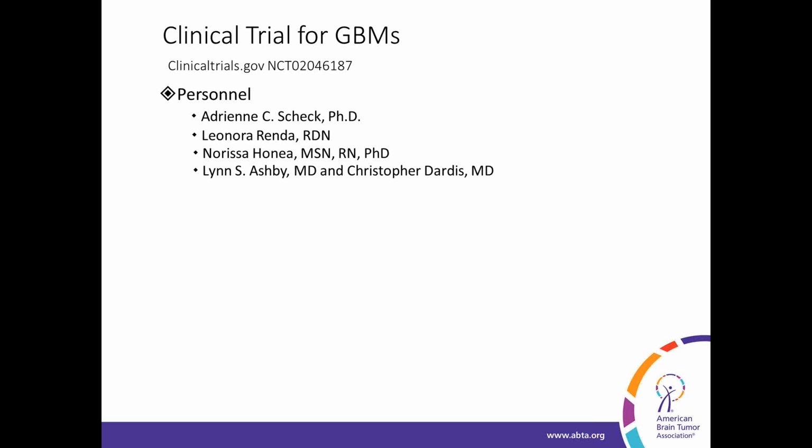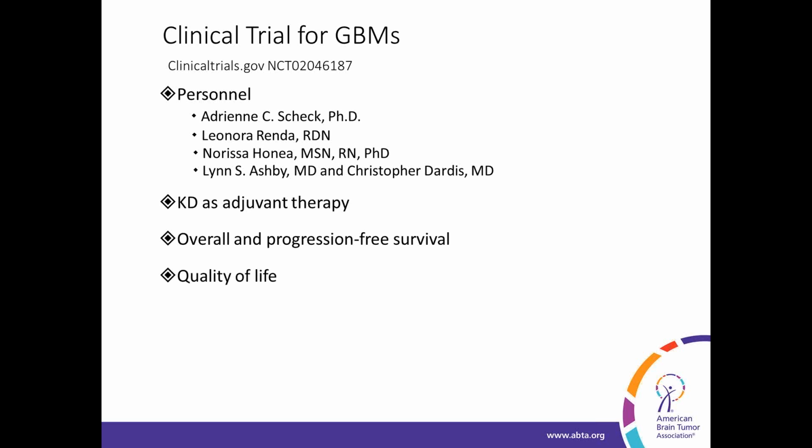Dr. Lynn Ashby and Dr. Chris Stardust are our 2 neuro-oncologists that we're working with. We're using the ketogenic diet as adjunct therapy along with standard treatment in our patients with grade 4 GBM patients. We're looking at overall and progression-free survival, which is the goal of our study.